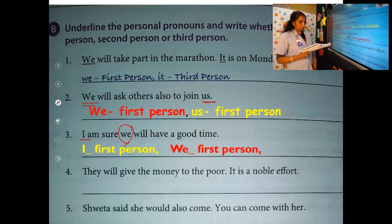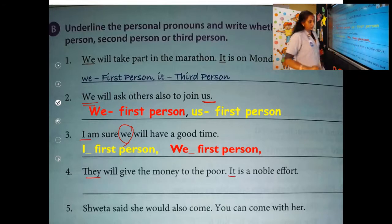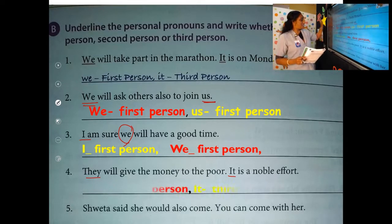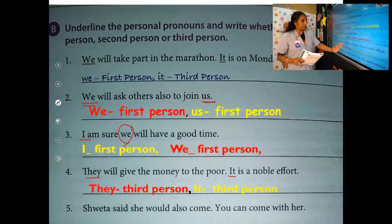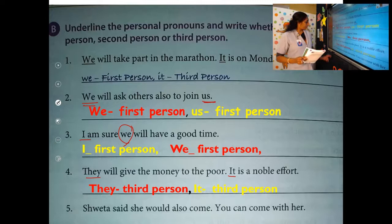Very good. Fourth one, they will give the money to the poor. It's a noble effort. Here, which are the pronouns here? They. Then what else? Yeah, very good. It. So they, what person? Third person. Yeah, very good. It also third person. Very good. So they, third person. It also stands for third person.